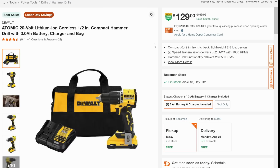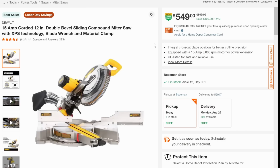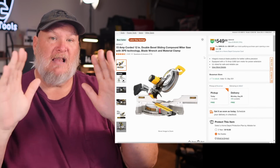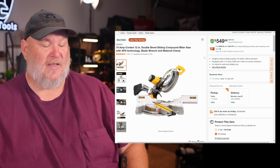We can also get the hammer drill here coming in. It's 32% off for the full kit for $129. We got the impact driver here, quarter-inch brushless impact with the 5 amp hour battery, charger, and bag coming in at $169. Then we got the 12-inch sliding miter saw. This is the big boy with the drop shadow XPS technology. This is the top of the line, the DWS 780. $550. This is coming back to earth kind of prices. This has been in the stratosphere. DeWalt miter saws for the past 2-3 years have been ridiculously expensive. Glad to see them coming back down to earth. Little worried why they're coming back down to earth. I think you probably all understand that one.